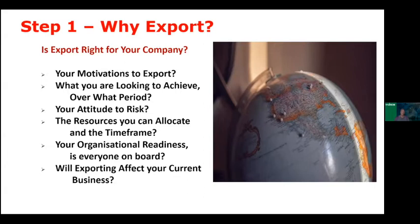Are you going to make more money in the export market, or are you going to make more money, more margin, in the home market? So really think about whether you can effectively export your products into new markets.